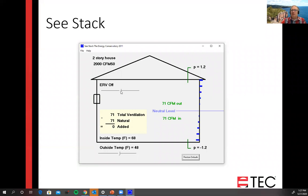So if we have an ERV, and let's say 50 CFM would be a common setting for an ERV or an HRV. You can see that we had 71 CFM naturally coming in and out because of the building's leakage, and we have now added 50 CFM more, giving us a total of 121 CFM of ventilation at these conditions. Of course, if we change the outdoor temperature and make it a very mild day, where the indoor and outdoor temperatures are nearly the same, now you've got less total ventilation, but you still have the same 50 CFM from the ERV.